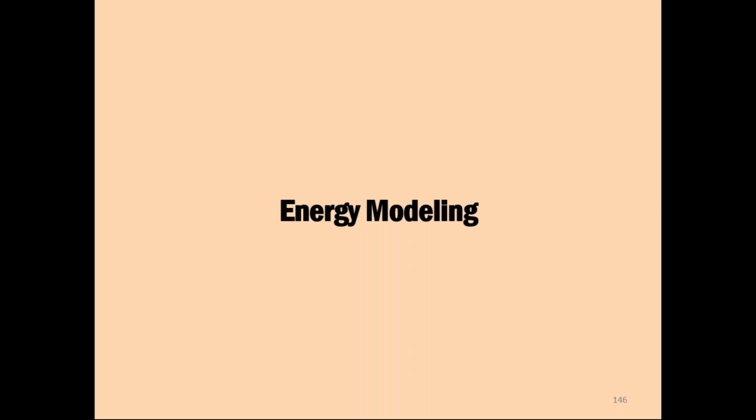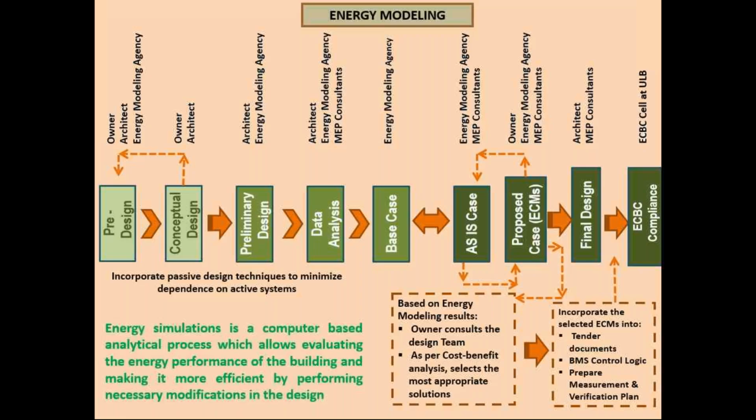Then I'll just run through something which is always talked about as an energy modeling requirement in the ECBC. So at the pre-design or conceptual design stage, owner, architect, and energy modeler or HVAC consultant would have multiple meetings, understanding of situation, and a preliminary design would be worked out by the architect and energy modeling agency. Then that data is analyzed and shared with MEP consultants for system configuration. And then that energy modeling agency would come into the picture again and do the iterations of the various proposed energy conservation measures. Then these are discussed with the owners and cost benefit analysis is done. And once they approve something, then the final design gets incorporated, and then it can be verified for ECBC compliance by the EC cell at the ULB or the state nodal agency.